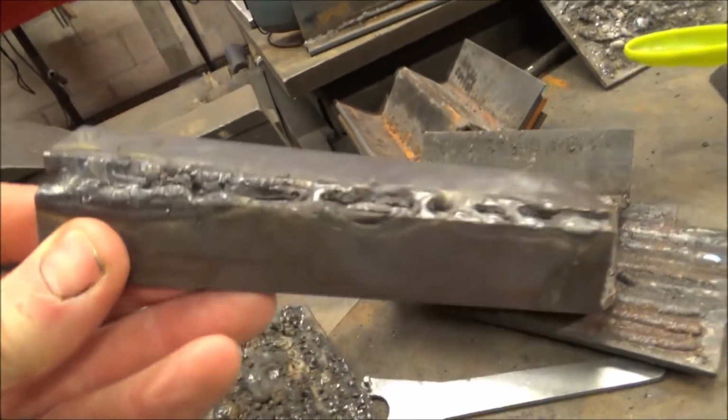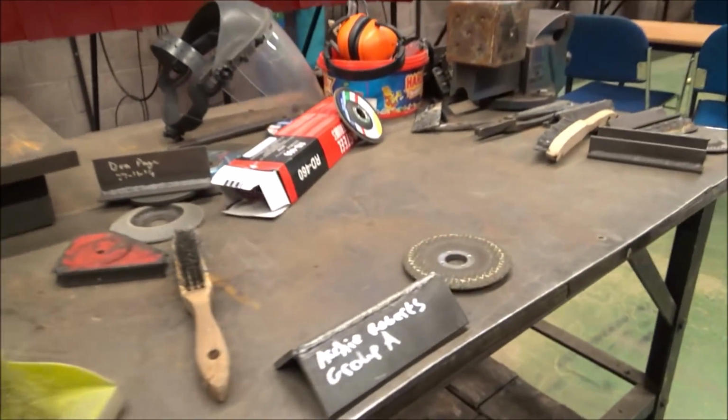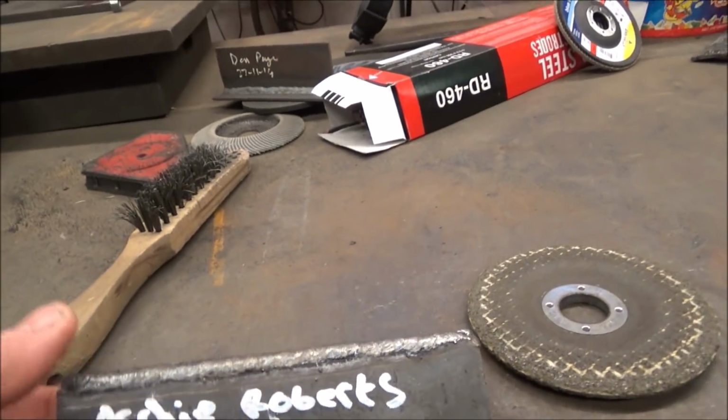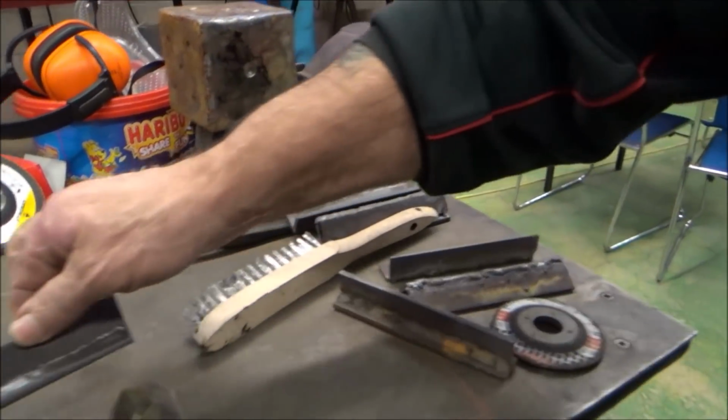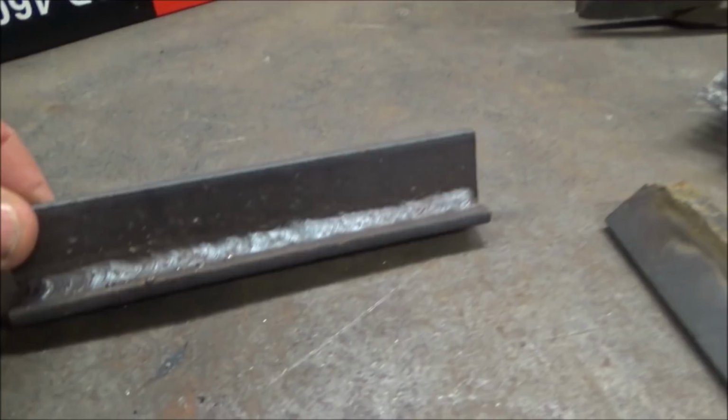Here's the Funky Farmer welding, and this is Archie? Archie Roberts. He's done very well there. And there are some more examples. That's not a bad one. That's not a bad sample.